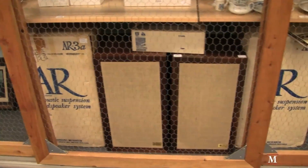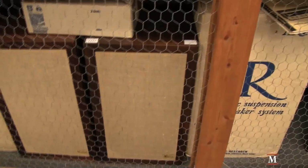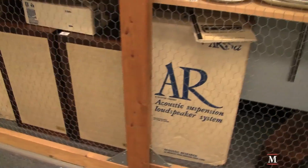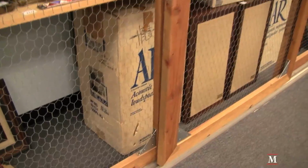Lot number 2337 is this set of AR-3A acoustic suspension loudspeakers. They include the original boxes and instructions. They're in very, very good condition. For the vintage stereo aficionado, this would be a great set to have.